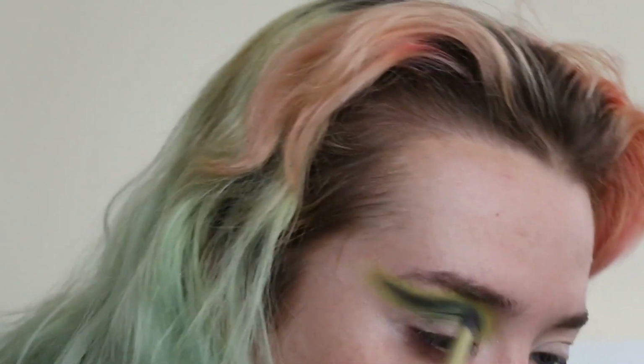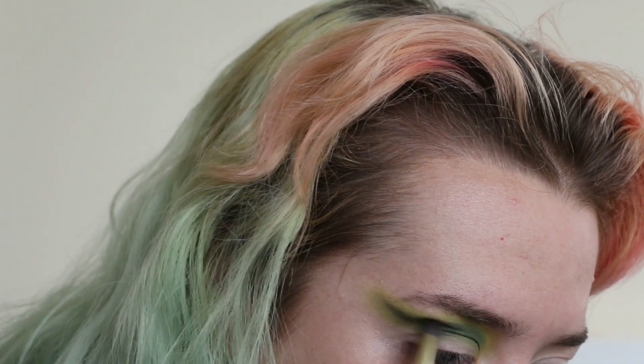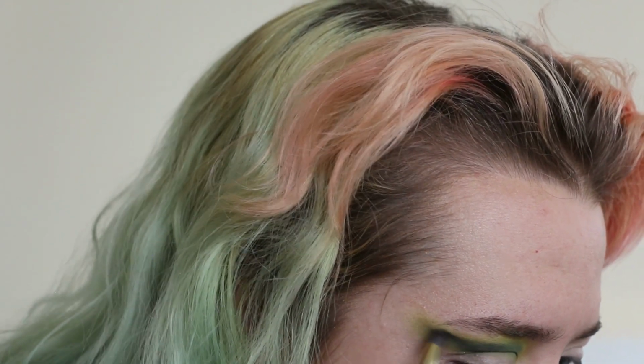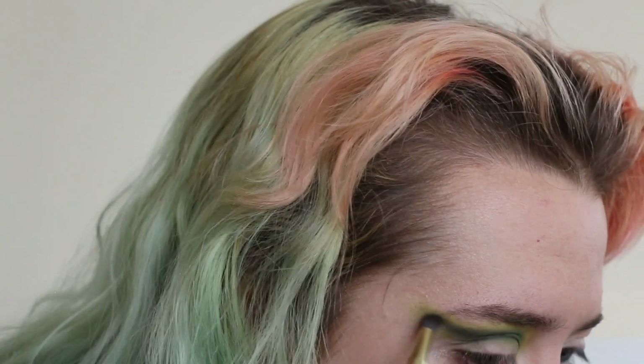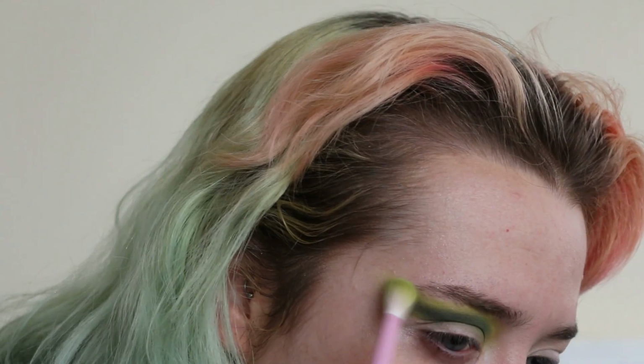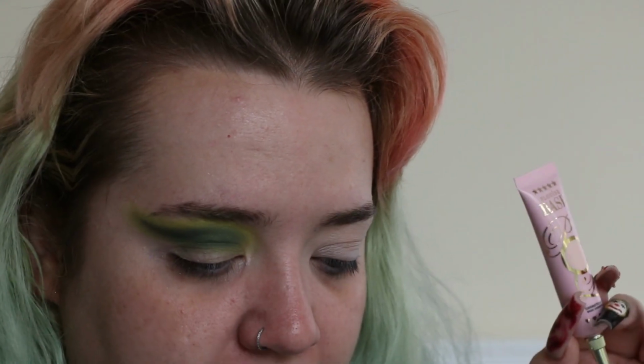Okay, and I'm going to go back into Graveyard Goo just to blend that black. Okay, that is so cool. That's so cool.